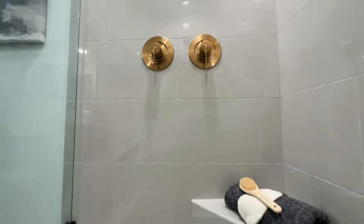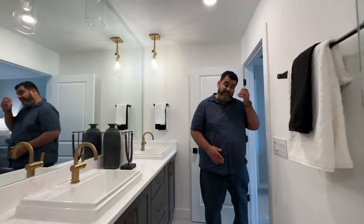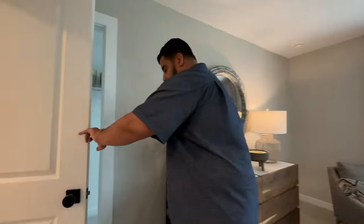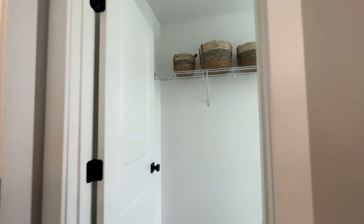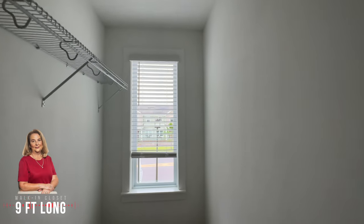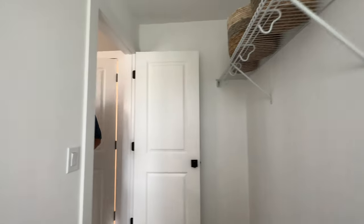I'm going to let Pam do her tour. You have a bench. I love that you have separate knobs, very nice. And these glass doors are gorgeous, very nice. Love it with the seamless glass. Good job. Now I got one more thing to show you. Coming out of the primary, we do have a primary closet. A walk-in closet, which is 9 feet long. 9 feet long. Now, how big is the primary? 16 by 12. 16 by 12. That's the only thing we missed.